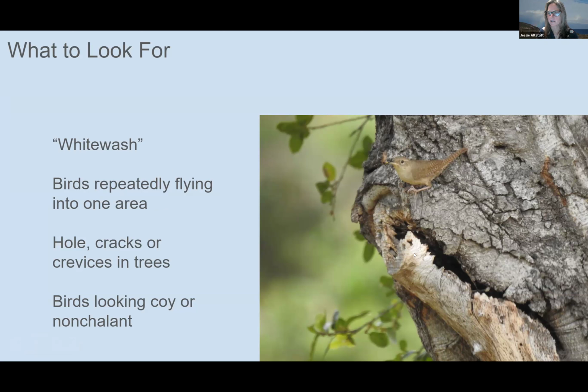Once I could focus in, I could hear the babies crying excitedly as she was entering the crack. And then I could hear them basically shutting up as soon as she jammed some food down their beaks. That's a satisfying clue that yes, there's a nest of house wrens inside this crack. So a crack in a tree is a good place to look, a hole or a crevice.